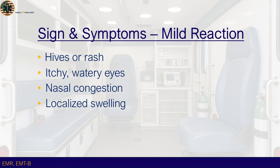Nasal congestion is another important sign to watch for. If a patient suddenly develops a stuffy nose along with other symptoms, especially after exposure to a known allergen, it could be part of an allergic response. Localized swelling is also common, especially around the face, lips, tongue, or at the site of an insect sting or injection. While these symptoms may seem minor at first, they can rapidly progress to more severe airway compromise or full anaphylaxis.